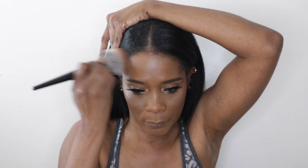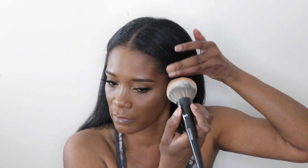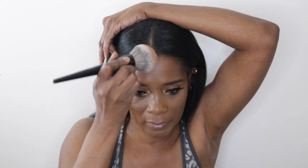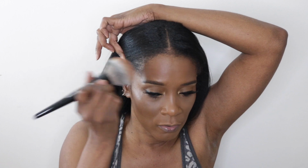And of course, I put it on my forehead. When I put it on my forehead, I don't really like to go all the way here, because my face is small to begin with. I don't really want to change the shape of my face. I just want to connect where I started on my cheek to create that beautiful shadow. And I usually get carried away with this bronzer a lot, but I love the fact that it's so, well, airbrushed.